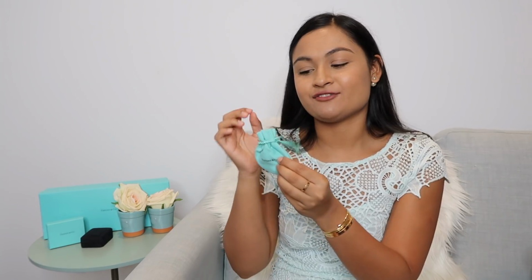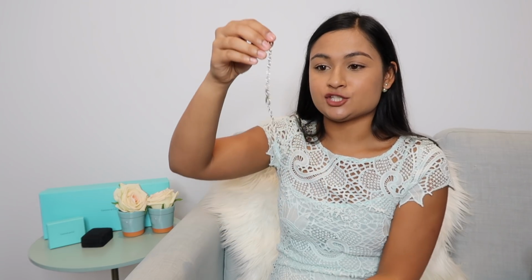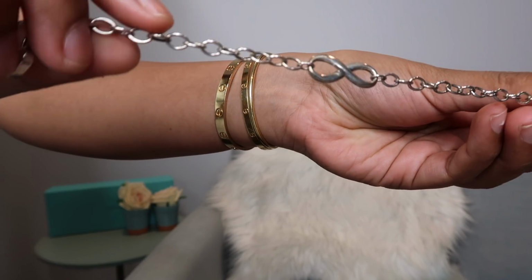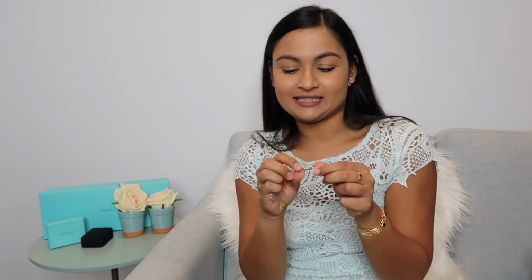The next item I have is actually my first ever Tiffany & Co purchase, and it comes in this little Tiffany & Co pouch. It is a sterling silver bracelet, the Tiffany Infinity bracelet in sterling silver, and this is the thicker version. This was the first ever Tiffany & Co piece I owned, and it was a gift from my sister when she went to New York for the first time. She went to the Tiffany & Co store on 5th Avenue and purchased this for me. I loved infinity things, so I was really excited to have this, and I wore it every day for about 5 or 6 years because I got it when I was really young and never took it off.